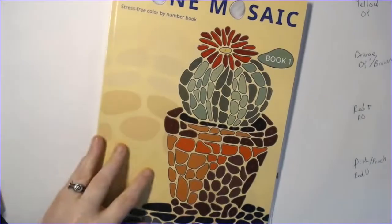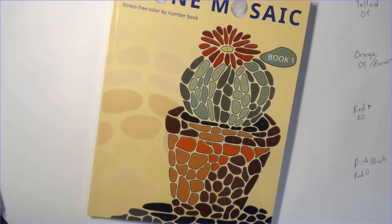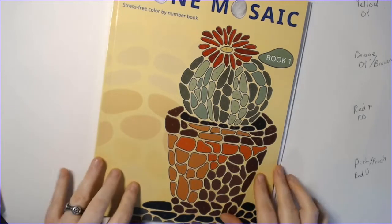So most of the color Questopias, I'm either working back to front or front to back. I like all the pictures in them, so I don't feel like I have to mill around in the book with a lot of these because I just like all the pictures.